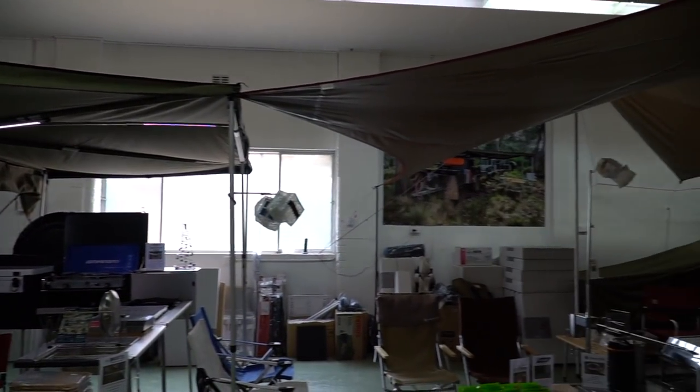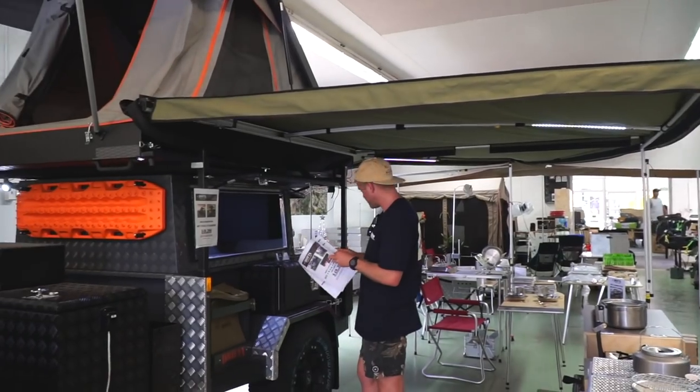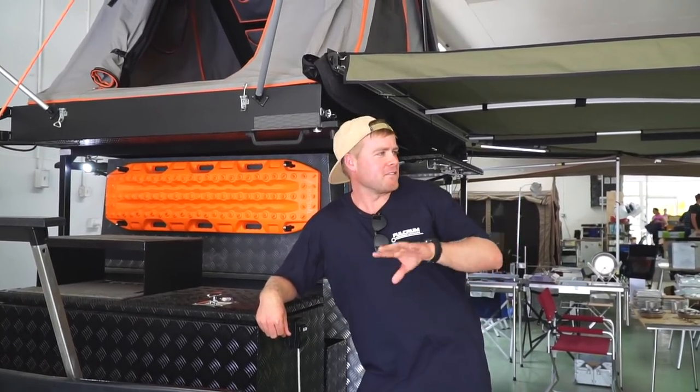Kayla and I came for a drive down to Gloucester today. We came to check out the Drifta four-wheel drive in-town store. And then Luke's here as well. He's going to take us out for a bit of a tour of the workshop today. We're just having a look around the store here.